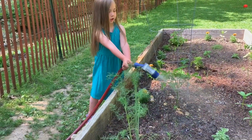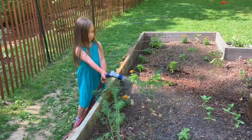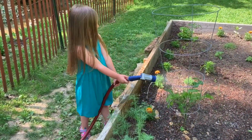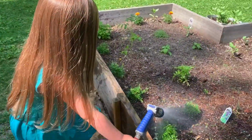In my kitchen garden. Your kitchen garden? What else is in there? And 2 types of oregano. 2 types of oregano. What else? Creeping thyme. Creeping thyme. Tomato. Marigold. And lavender.